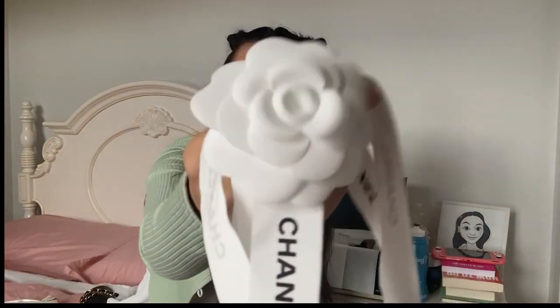So for me, it's not a deal breaker, but it is technically part of the full packaging experience. Again, sometimes they run out, so you don't get it, but you can always ask. So these are the little camellias. They change every couple of years, and they do seasonal Christmas ones, which are always really cute.